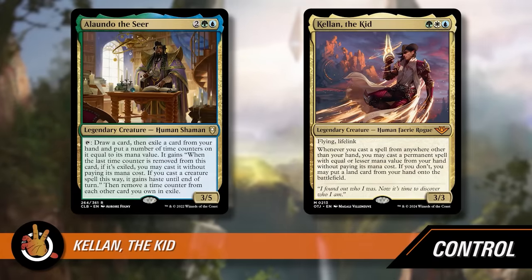This first version of it, I think, is going to be the toughest to build, but it lends itself well to Kellen. It's a control strategy where you're using Foretell and Flashback and those kinds of things to further your board while interacting with what your opponent's doing. So I think of this kind of like an Alonso the Seer deck.